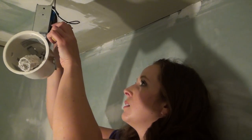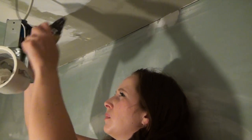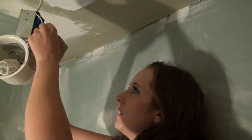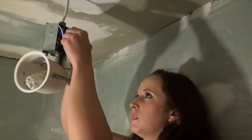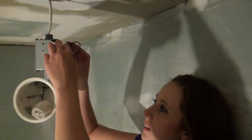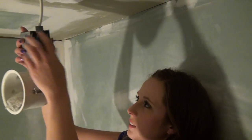And I'm going to do the same with the black ones. It just looked like you stripped a little bit too much, that's all. No, but if you can't see the copper, you're fine. Okay, yeah, that's fine. And then we're going to do the same with this. Just twist this so all these little wires are together, add this blue marette and twist it together. And then again, we're just gonna push this in, and it's nice and well.